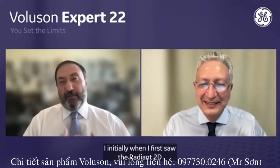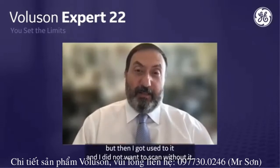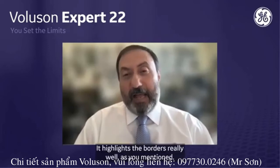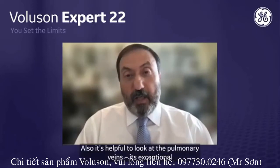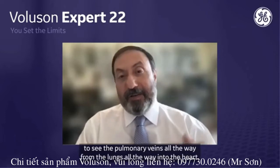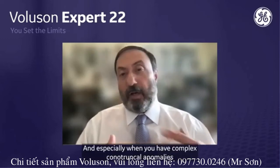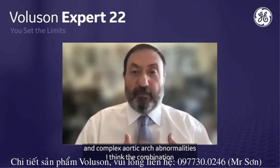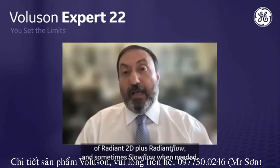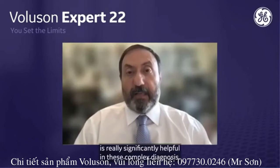But yeah, my experience is the same. When I first saw the Radiant 2D, I was taken aback a little bit, but then I got used to it, and I didn't want to scan without it. It is very helpful for the fetal heart. It highlights the borders really well, as you mentioned. Also, it is exceptional to see the pulmonary veins all the way from the lungs all the way into the heart. Yeah. And especially when you have complex conotruncal anomalies and complex aortic arch abnormalities, I think the combination of radiant 2D plus radiant flow, and sometimes slow flow when needed, is really significantly helpful in these complex diagnoses.